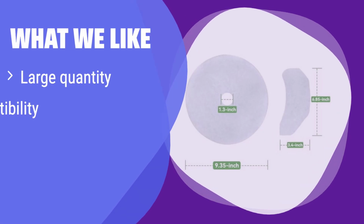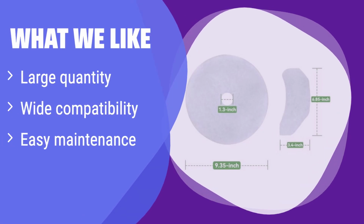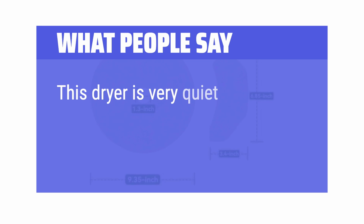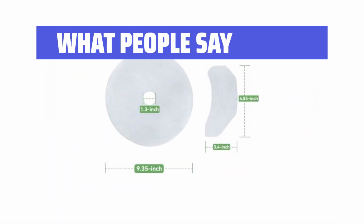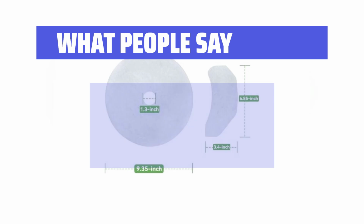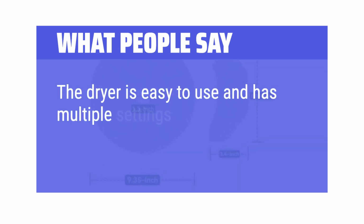What we like. If you own a compatible dryer and want to ensure optimal performance, this filter set is a must-have. It provides ample replacements to keep your dryer running efficiently. Choose this for enhanced protection and extended appliance life. What people say. This dryer is very quiet and efficient. It has a large capacity and dries clothes quickly. The dryer is easy to use and has multiple settings to choose from.